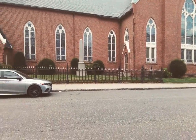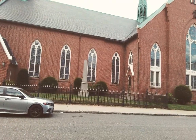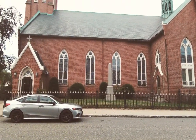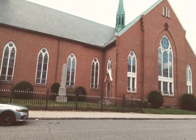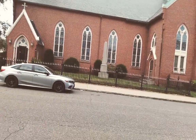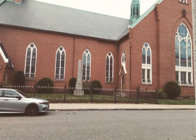Now, it looks very modern, and that's because in 1934 it burned down to about halfway up the stained glass windows. And then they re-bricked it and redid the church and the steeple. The steeple was okay, mostly. The back of the church is what took a lot of the damage. It burned, and sadly, one of the firemen died during the fight of the fire.